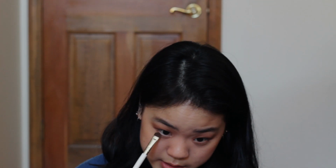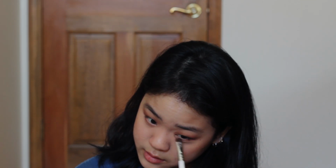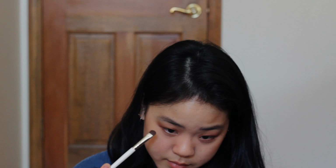And then I take this e.l.f. flat eyeshadow brush. I dip it into that same shade, Firecracker, and then I take it on the bottom lash line. I go from the outer corner to the middle, and I stop there, or else I find it kind of closes off my eye. I always like a little sparkle on the bottom lash line.